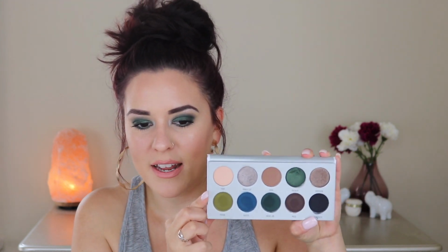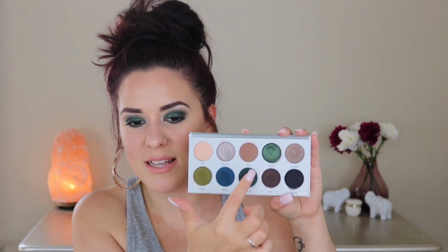Now on my eyes right now, I have the Dark Magic palette. All of this dark shadow here is drawn from that palette. I will actually show you guys what shades I used. So I started off with Poof as my base shade. I laid that all over the lid. Then I went right in with the shade Shh and used that as my base transition. This is a beautiful cool tone brown shade. I am obsessed with this shade.